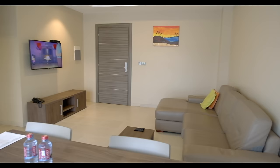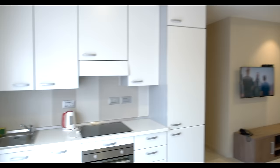So this is a one bedroom apartment at Access Suites. There's a really nice spacious area here, sit down, relax. It's actually great that there's a little kitchenette here so you can cook your own food. And then there's a table here. So this is good for money savings. You don't have to eat out every single day.